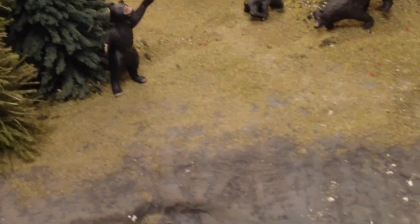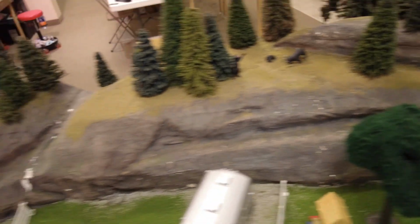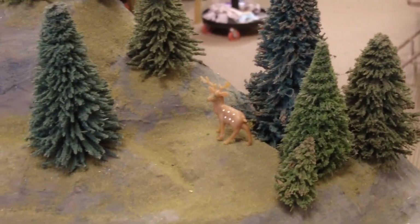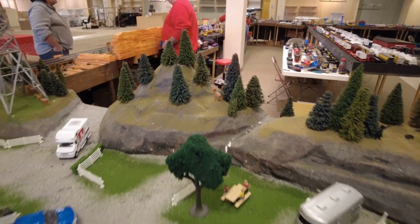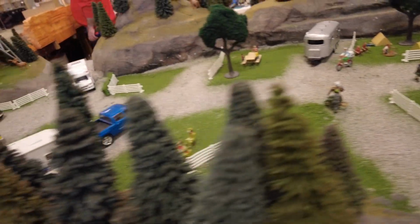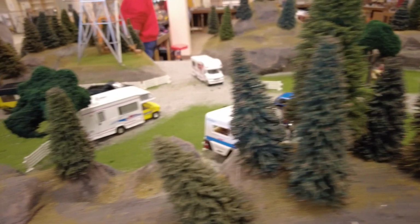Got some bears up here. Got Bambi over there. I'm looking for Bigfoot, Dennis. I don't see him. There's Matilda. Found Matilda, the trash can, but I don't see Bigfoot. And if you come down here, you got a plexiglass window on the side. You can watch the trains go by.